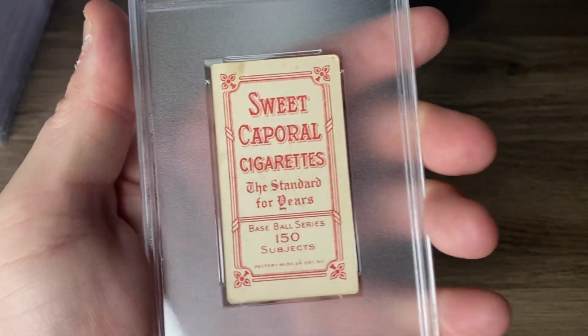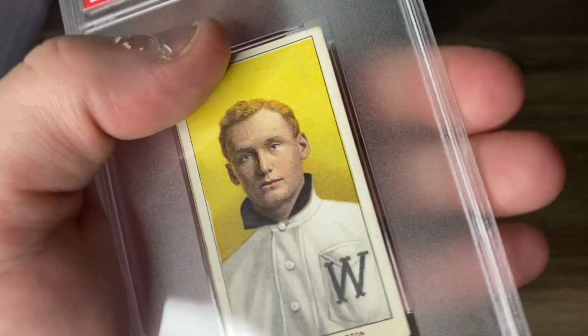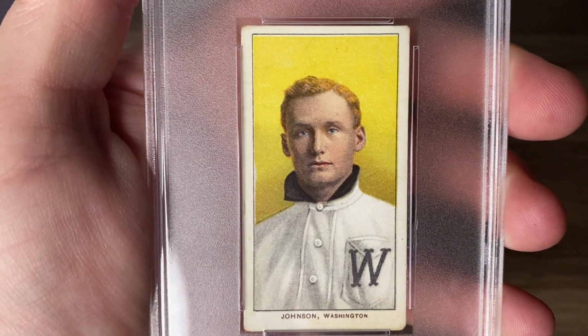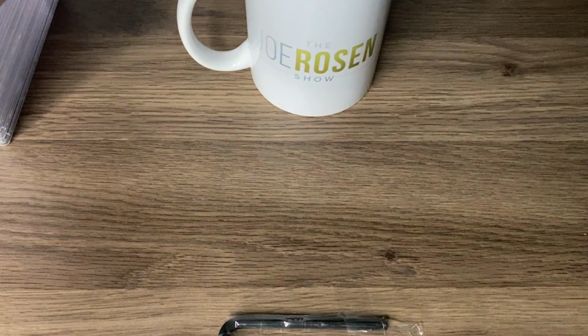I honestly have no clue what the back looks like because I don't ever look at it. Who cares about the back? Nobody cares about the back. Look at that front. That is a good looking card, man. So pretty cool. They're coming in at number 4.